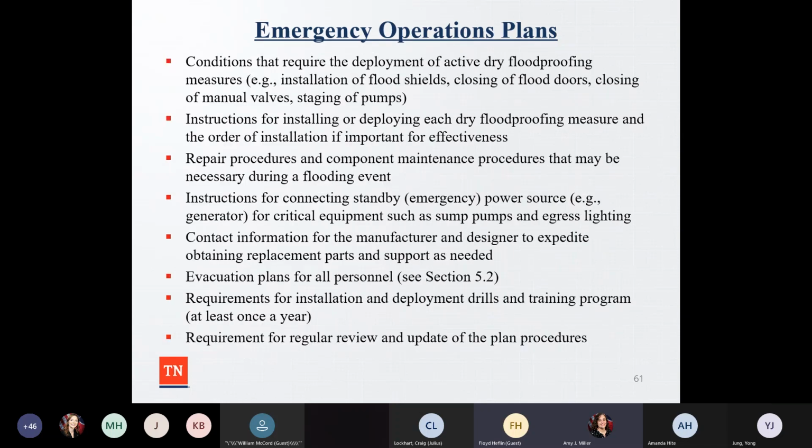So again, making sure that you have instructions for installing and deploying. You have repair procedures and components maintenance procedures. Again, if my utility systems get inundated with the accumulation of floodwaters, what am I going to do? And then instructions for connecting emergency power source. Do I have an emergency power source? And then making sure that I have contact information for the manufacturer and designer to expedite obtaining replacement parts.